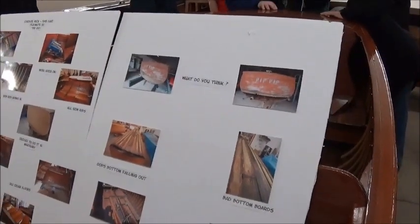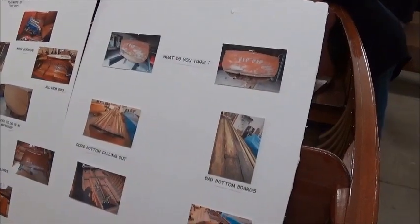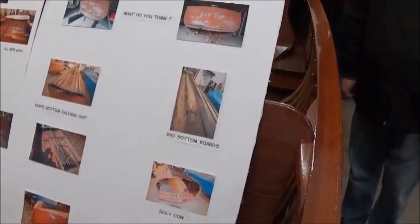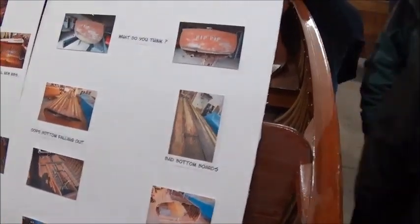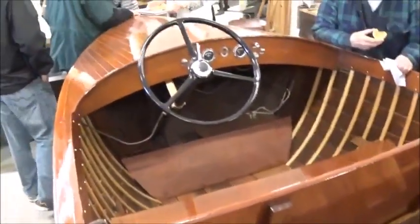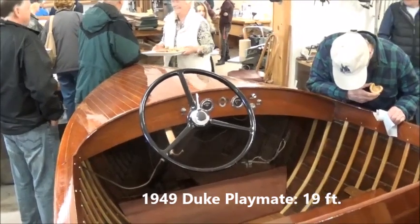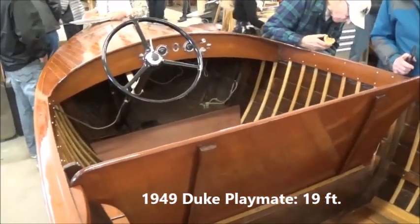We're looking here, viewers, at Pip Pip, a 1949 19-foot Duke Playmate. She's had a lot of work done on her. I suspect a whole new bottom, certainly new transom, and lots of new ribs. It's great that these boats are being preserved. Originally there were many of them, but time and age takes its toll. They don't all get restored, but these are wonderful, practical family boats.